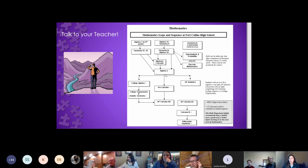Anything below this black line here, below Algebra 2, is college level. We either offer it for concurrent enrollment or you can see that it is AP. If you have any specific questions, you can feel free to email us or ask your student's current math teacher, but we promise we will get them placed in the right spot.